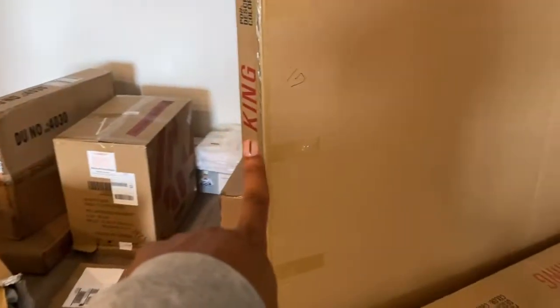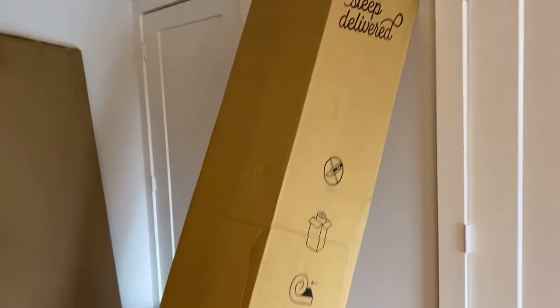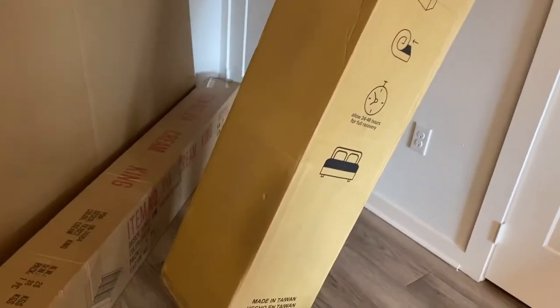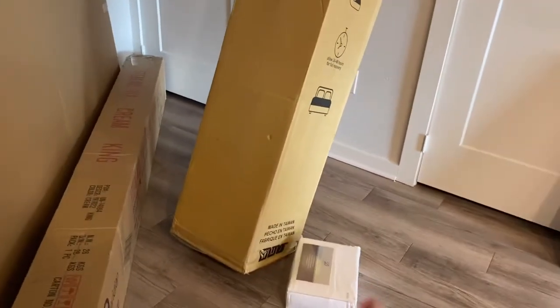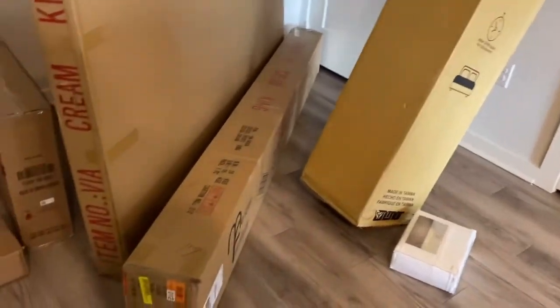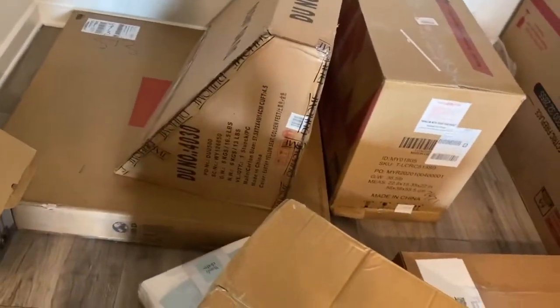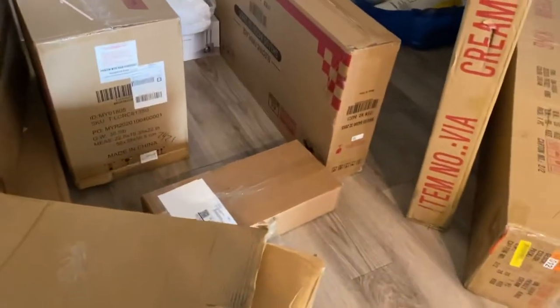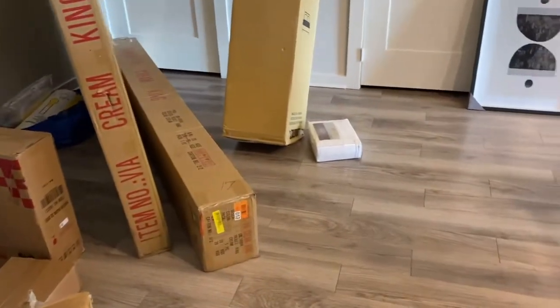King size pillows. We got a beautiful king size bed. This is actually the mattress I ordered from Amazon, which I have a video on, just in king size for here. So we got chairs, we got outdoor furniture, we got a lot of stuff to put together in here, but we're trying to finish up at the other place before getting started there.